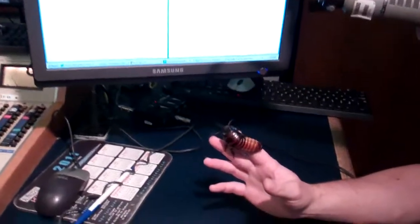Okay, don't be loud. You're going to disturb him. He's a cockroach! He's used to people yelling! That's right. This is a hissing cockroach from Madagascar. Again, looks like something I'd find in my cat box, but alive.